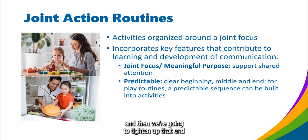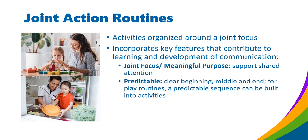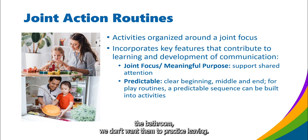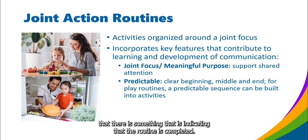And then we're going to tighten up that end because we don't want our children to just walk away from us during a routine. If we're not finished washing our hands yet and your child just leaves the bathroom, we don't want them to practice leaving. We want them to practice having those good endings, especially when it does come time for them to go to school. They can't just walk away from circle time. They can't just walk away from playtime. We have to either say all done, use a little bit of a gesture, or clean up our area. Even if it's just one thing and it's just putting one block away to indicate that they're finished, that's a great starting point. We just want to make sure that there is something that is indicating that the routine is complete.